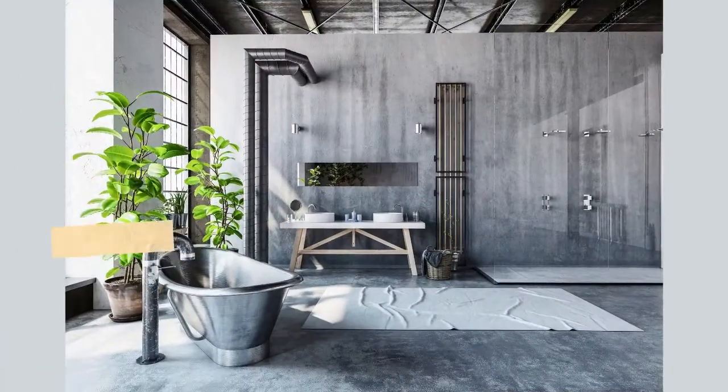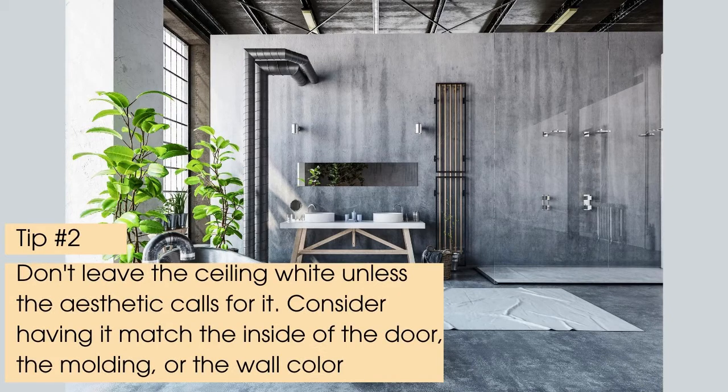All right. So tip number 2 is make sure you do something to the ceiling. Don't leave it white unless the aesthetic calls for white. Do something dramatic. And in my case, I've painted the trim, the back of the door, and the ceiling all black. It's a Benjamin Moore graphite. That's the color that I've used. And it ties in beautifully with this wallpaper.